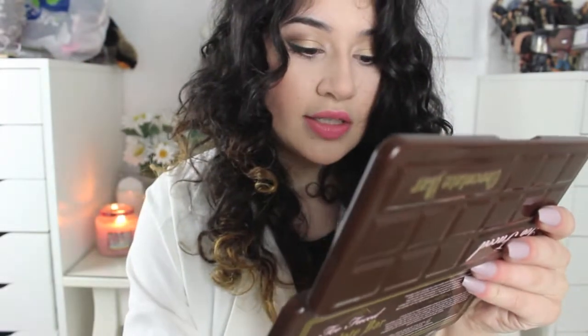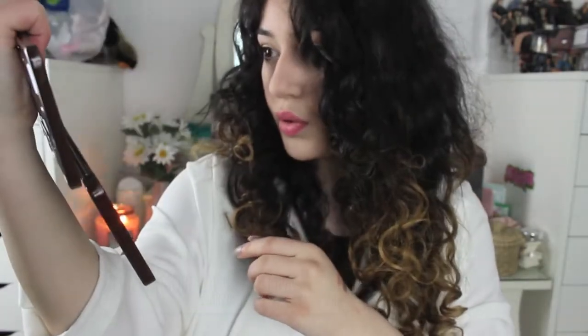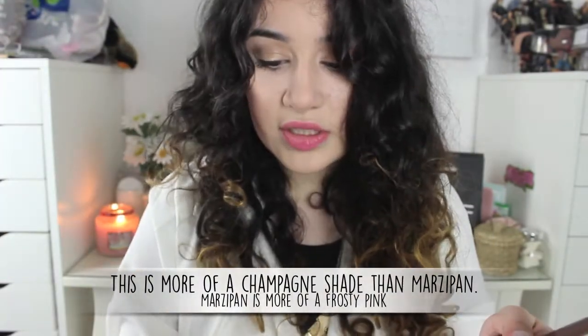You get like, the names are milk chocolate, white chocolate, creme brulee, salted caramel, hazelnut, strawberry bonbon. So my absolute favourite is Marzipan, which is, as you can see, like a shimmery champagne pinky shade. And I also love this shade down here, which is called Champagne Truffle, because it's just a shimmery, champagne-y, oh my god, look at that, champagne shade.